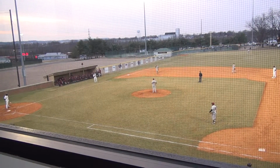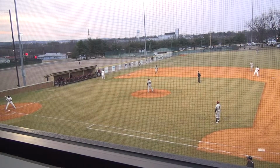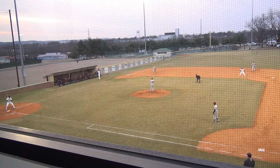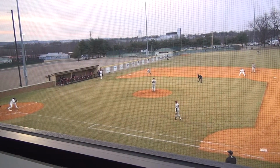Well, a little bit of luck, a little bit of bad luck. I was about to say, the game of baseball giveth and taketh away here in the bottom half of the 4th inning. Grayson Evans, lucky not to be hurt, to the foul ball off of his head. 0-1 count, I apologize.